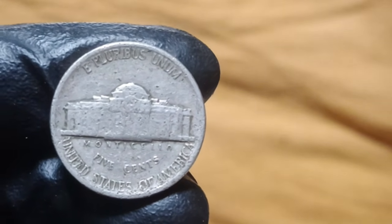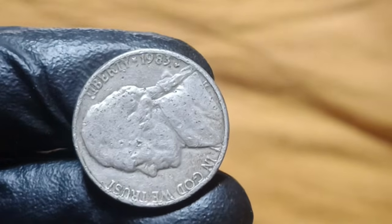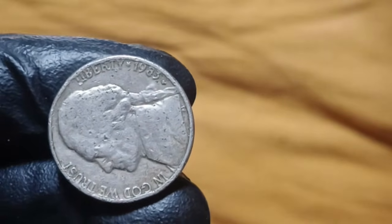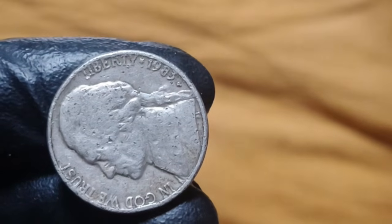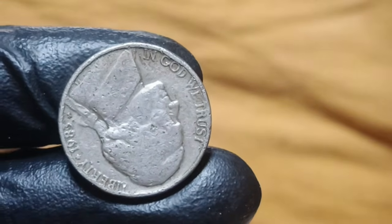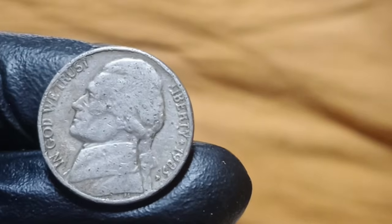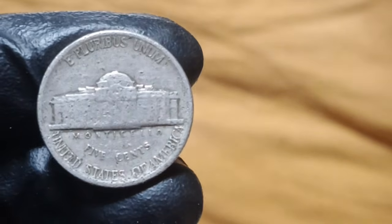A coin that combines accessibility with impossibility in a way that captures the imagination of collectors at every level, because on one hand, this is a coin that was made relatively recently and could theoretically still be discovered by someone going through old coins or inherited collections, yet on the other hand, the specific error that makes it so valuable is so rare that the chances of any individual collector finding it are vanishingly small, creating a tension between possibility and probability that drives the treasure-hunting mentality that makes modern error collecting so addictive.